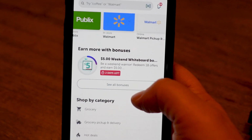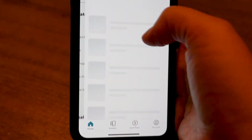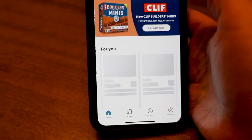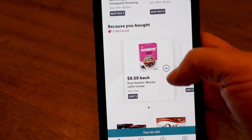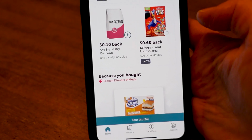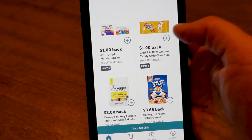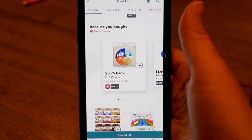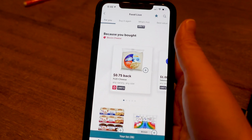It does take up to 24 hours to show up in your IBOTTA app. But this is the IBOTTA app, so let's see. You would shop by category. Let's just pick a store. You pick a store, and then it has everything that you could possibly use, right? And so if you see something that you would use, you just hit the plus button. And then you just keep going. Anything that you might buy, you hit the plus button. And then when you're ready to shop, you just scan your receipt. You buy all the things, you scan your receipt, and then it puts the money into this app.